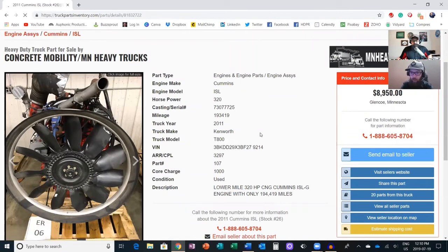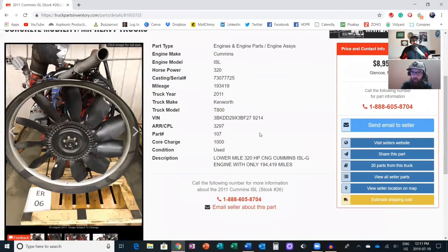So we've got MN Heavy Trucks. These are guys out of Minnesota. They're a salvage yard, which we're helping organize their inventory in. So what they do is every time a truck comes into their yard, they're breaking it down through our system, and then all of their inventory is real-time advertised on our website, their website, and any of the other advertisers they want to use, because we can actually send the data out to other companies as well.